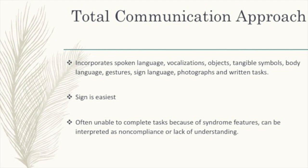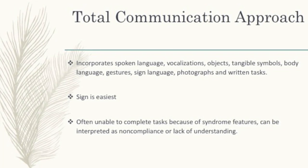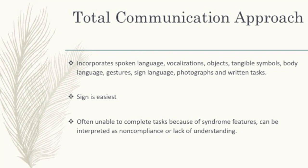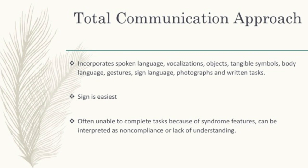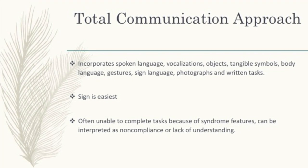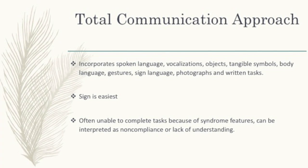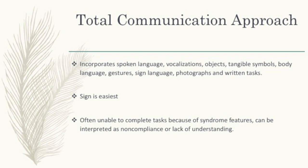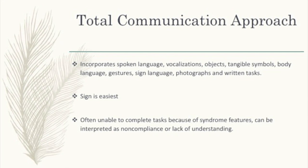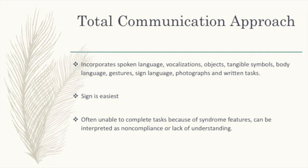When it comes to working with children with Charge, a total communication approach works best. This means incorporating spoken language, vocalizations, objects, tangible symbols, body language, gestures, sign language, photographs, and written text into therapy and their everyday lives. The purpose of total communication is for the SLP to convey information to the student that the student can then use to communicate with.